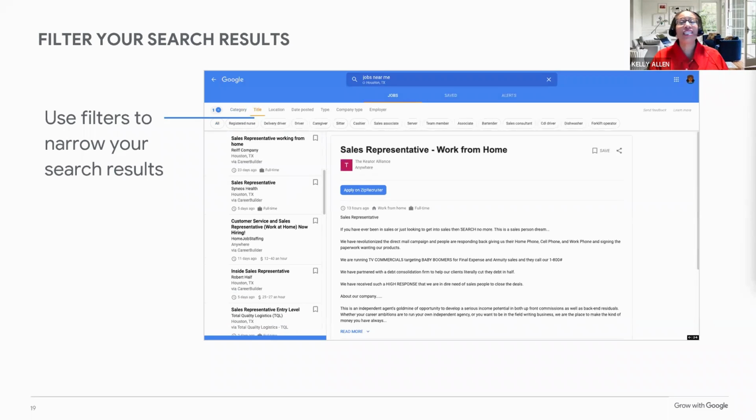You can find dozens of filters arranged as clickable titles at the top of the search page. You can filter your search by job title, location, date the job was posted, the type of job, the employer. And these filters are pretty straightforward. So let's go deeper into two more filters that might be particularly relevant. The image shows a job search results page. The user selects the title filter and then selects the salesperson's title.